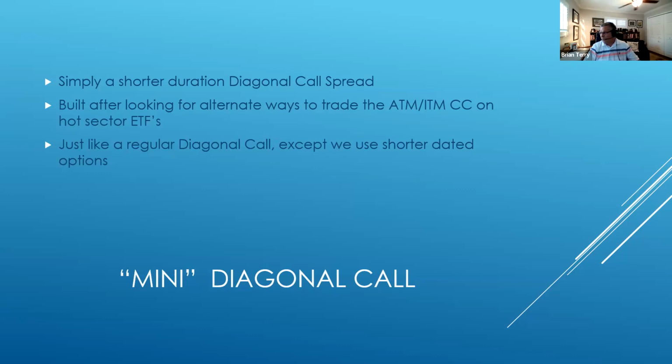And I know, David, that's what you do, right? He's there. Okay. If you do it as a put spread, you could have $1,000 in risk less the credit received. So it works. You'll get a little bit less credit, but a higher rate of return than the in the money covered call. The third idea was trading the same ETF, but trading it with a diagonal call.